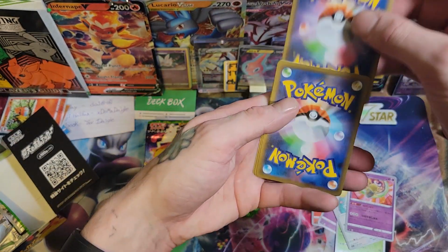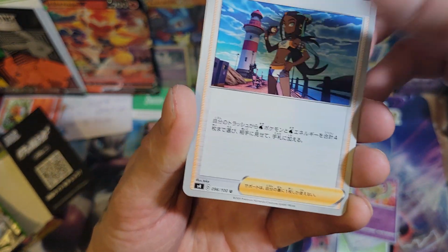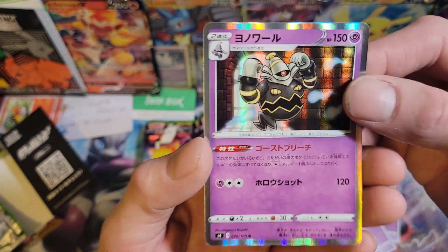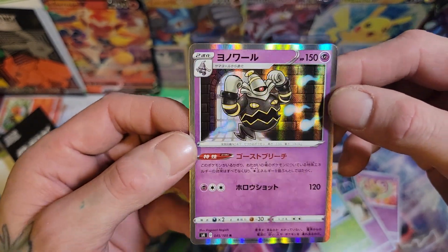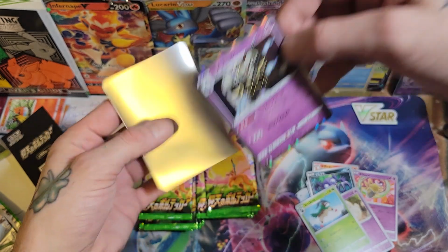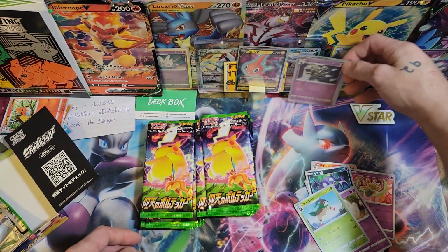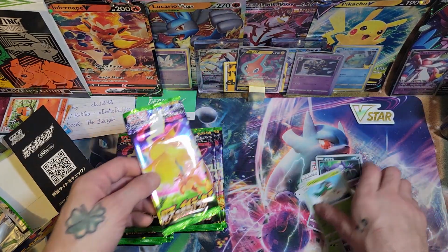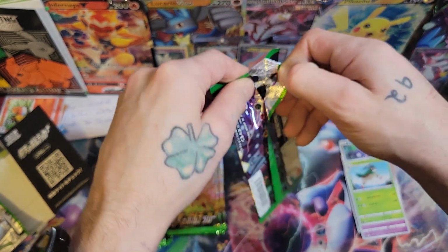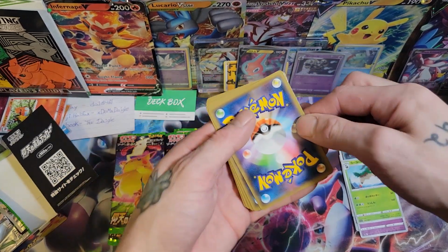Let's see if this box is a hottie. I know it is. I got faith. Come on. Hey, we got a rare. Nice. Got a holo rare. Gonna slap that into a sleeve. That's so cool. I love these silver borders. For some reason, I thought all the silver borders would have been shiny, but it's only on the rares.